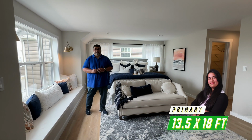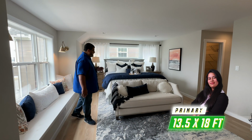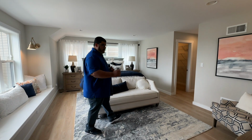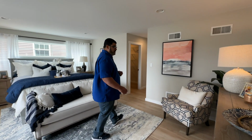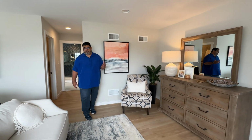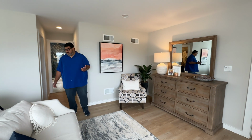13.5 feet by 18 feet. 13.5 by 18 feet, enough space for a sofa. As you can see, another bureau here with a mirror. I would put a TV there. If you're gonna have a couch, you might as well have the TV. But that's just me, right?